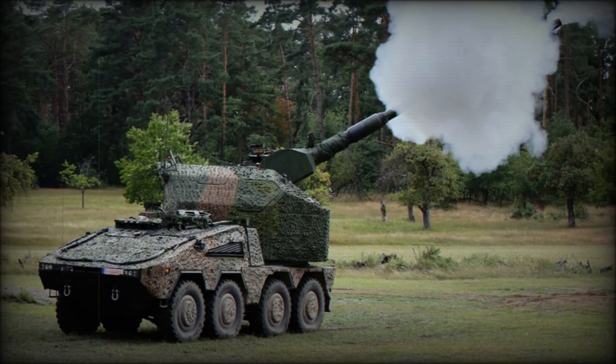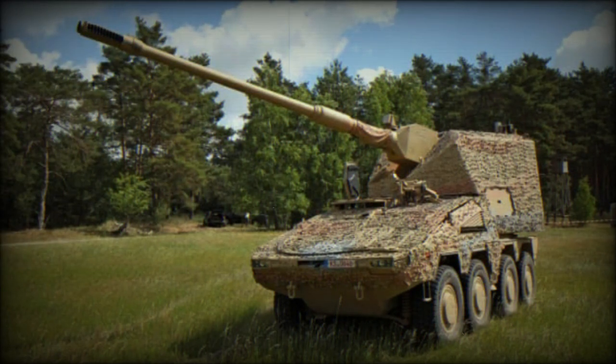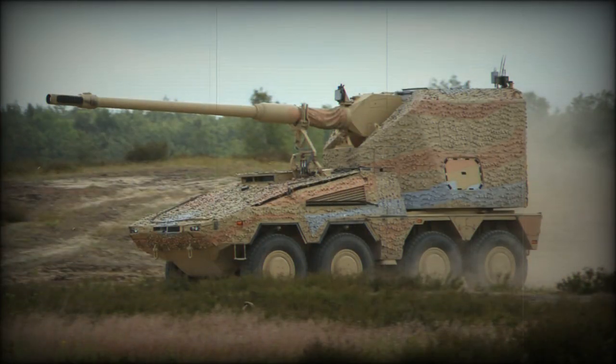The Boxer RCH-155 also retains performance of the PzH-2000. It has a rate of fire of 6 to 8 shells per minute. It is also capable of multiple round simultaneous impact firing. This artillery system is compatible with all standard NATO 155mm projectiles. Maximum range of fire is 30 km with standard projectile, 40 km with base bleed projectile and 56 km with South African VLAP rocket-assisted projectile. A total of 30 shells of ammunition are carried for the main gun.